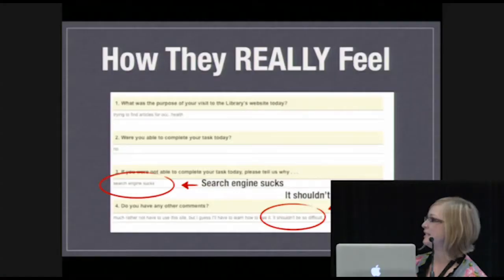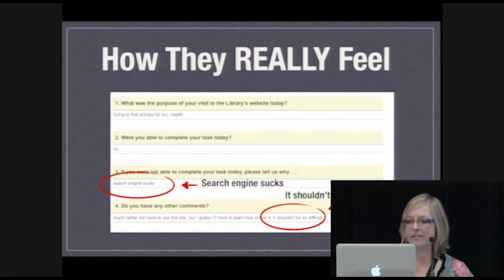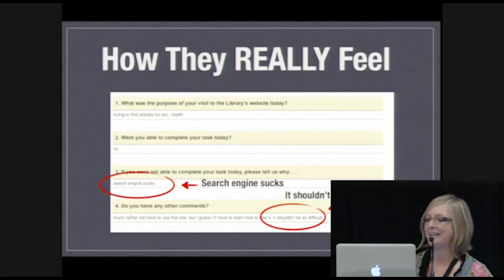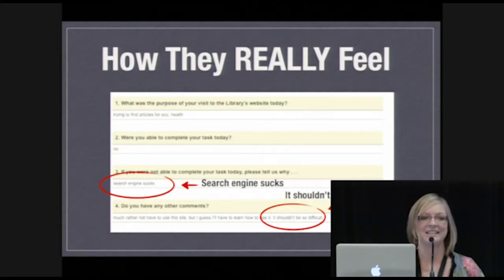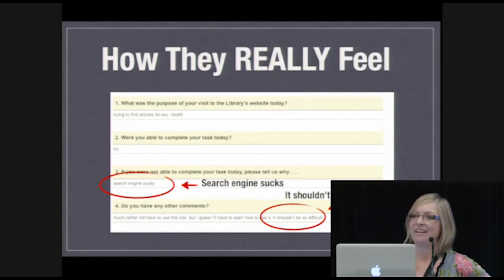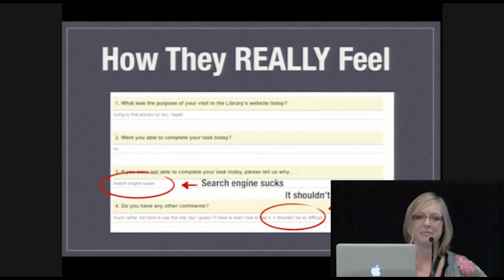Hey, this is really the most telling thing. We just have a survey that sits on our site that people fill out when they get upset with us. So, what was your purpose of your visit to the library's website today? I was trying to find articles for occupational health. Were you able to complete your task today? That should be a really basic, easy thing. I need an article on a subject area. I should be able to go to the library and find that article. But no, they couldn't find any articles about occupational health. So tell us why. Search engine sucks. Okay, do you have any other comments? It shouldn't be so difficult.